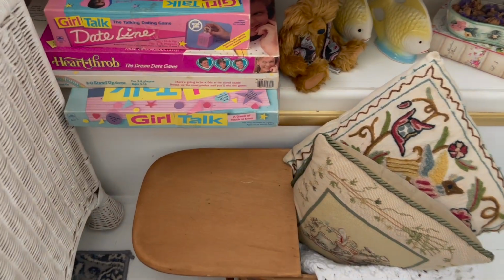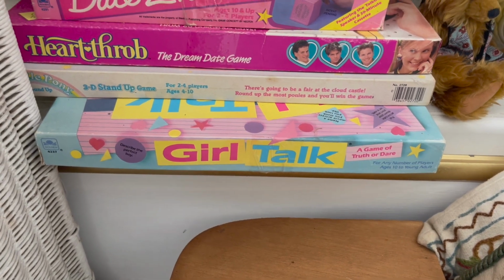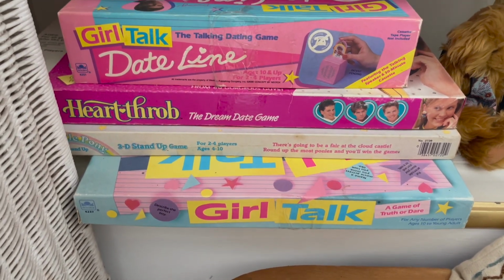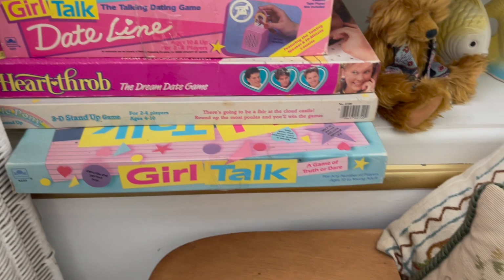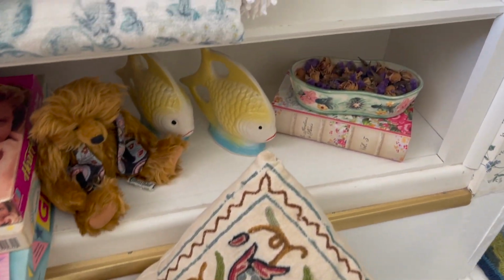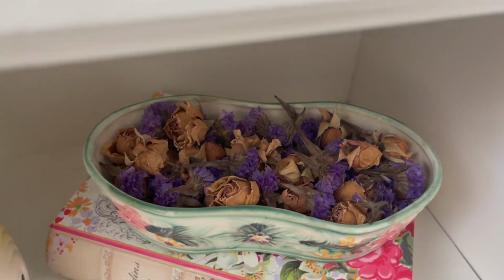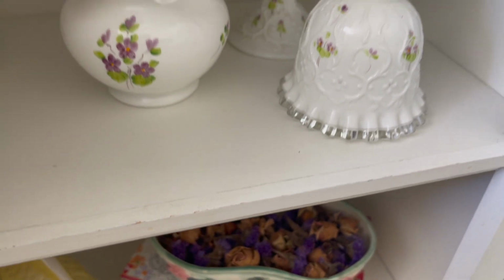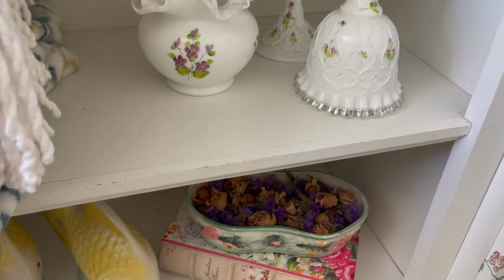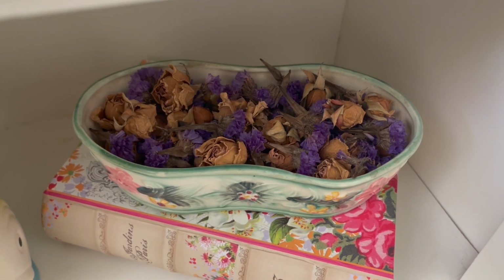Okay, so do you remember how I said that I reverted back to my 13-year-old self? Well, here's proof. I had these games literally when I was probably in 7th or 8th grade, and I found all of them at the same thrift store one day, and I was just determined to buy them. I just think it's so cool. It totally reminded me of my middle school self, so I thought it would be really cute to put them on display on this bookshelf.